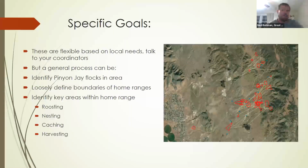These specific goals are flexible based on the local needs. You talk to your coordinators or come up with your own ideas. But an example of a general process is something like: systematically identify where the flocks are, and figure out the loose boundaries of their home ranges by checking different access points in different nearby areas. Then once you find the birds, identify where these key behaviors are occurring, right? What part of the home range are they roosting in? Where's the nesting colony? Where are they mostly caching? Where are they harvesting from? Putting all of that together is going to create a full, meaningful picture that we can communicate to land managers of how to protect what habitats, basically.